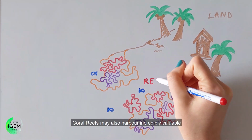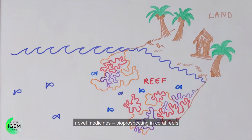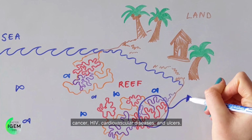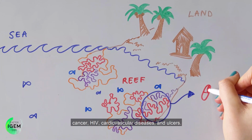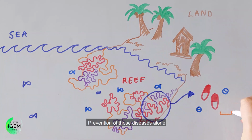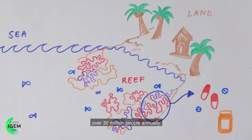Coral reefs may also harbour incredibly valuable novel medicines. Bioprospecting in coral reefs has led to the discovery of potential cures for cancer, HIV, cardiovascular diseases, and ulcers. Prevention of these diseases alone could lead to saving the lives of over 30 million people annually.